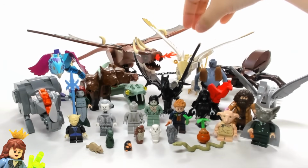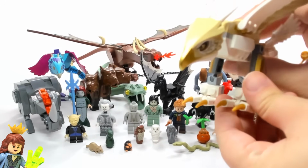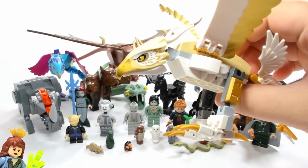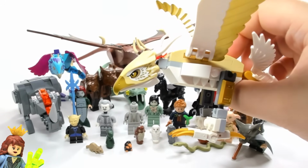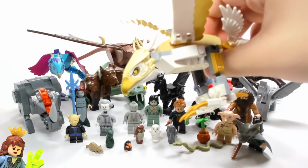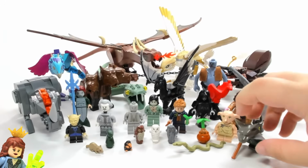And let's see. Here is one of the ones from Fantastic Beasts. This is the Thunderbird, which is also one of the houses in the American version of Hogwarts. So it's kind of cool. Just knocked over Lupin there. Anyway, I think this was a really awesome design on this. I like the printing on the head a lot. And let me just kind of put that back here again.